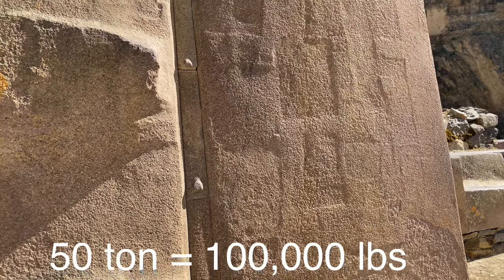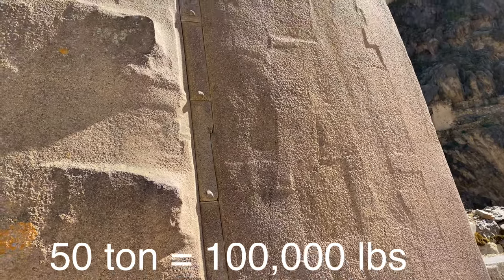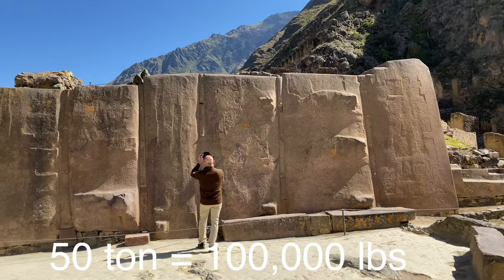So, as you can see from those 50-ton stones that were moved in Ollantaytambo, it just seems almost impossible. We can't just say, oh, with enough rope and enough men, we could move those up there. Well, no, it's not that simple. In another video that we're going to do, we're going to talk about the tensile strength of rope and exactly how much poundage rope can take before it breaks, and what are the logistics of taking a 50-ton stone and how many ropes it takes.